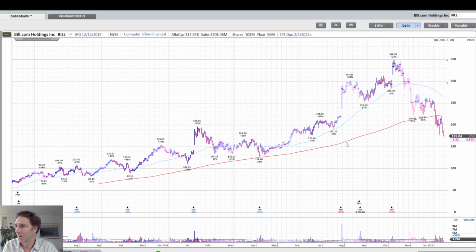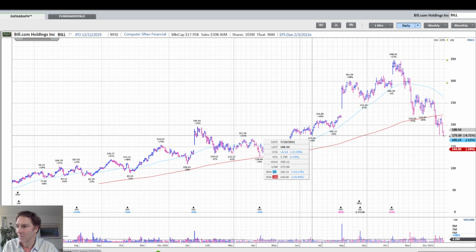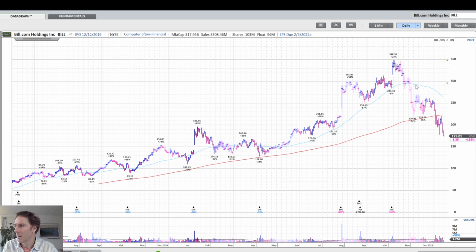Bill.com, similar story, 175 here, which is where it was last July. And again, further breakdown could signal down to around the 128 area. But of course, if these names firm up, quite a bit of upside. Bill is 50% off of the high, which I wouldn't expect to run back to that level anytime soon.